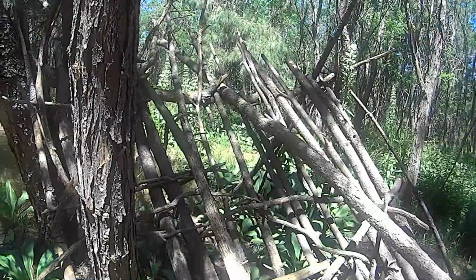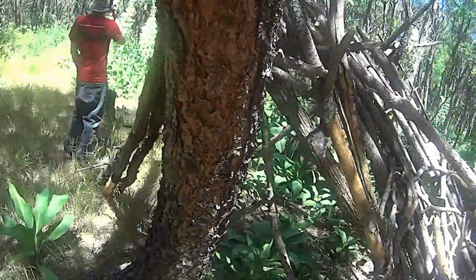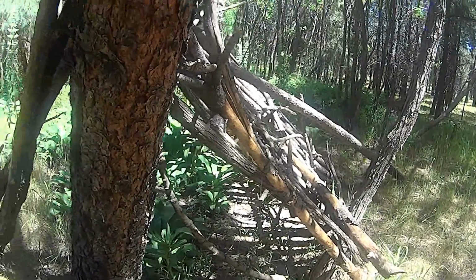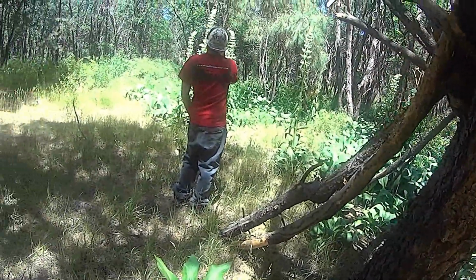I don't have a viewfinder, so I don't know how I'm doing as far as... Is that the helmet, yeah? Yeah. But it would make a nice place to sleep. It's pretty close.